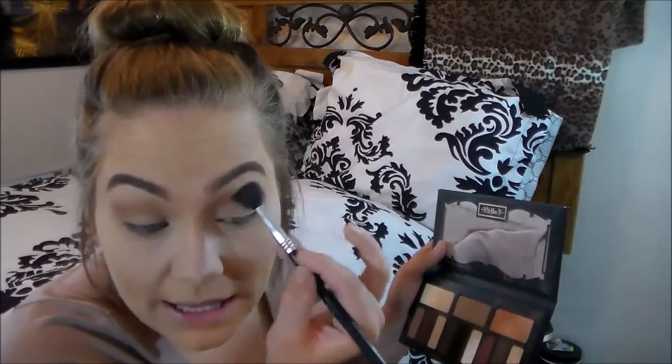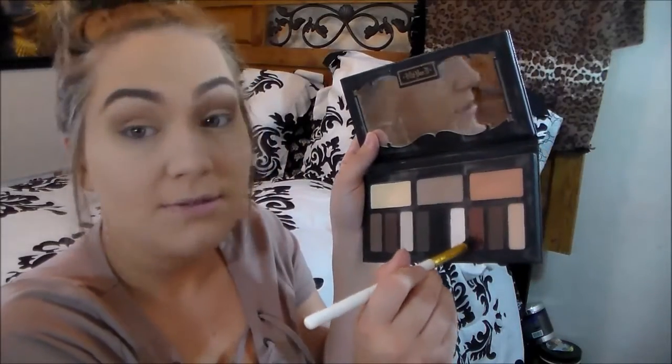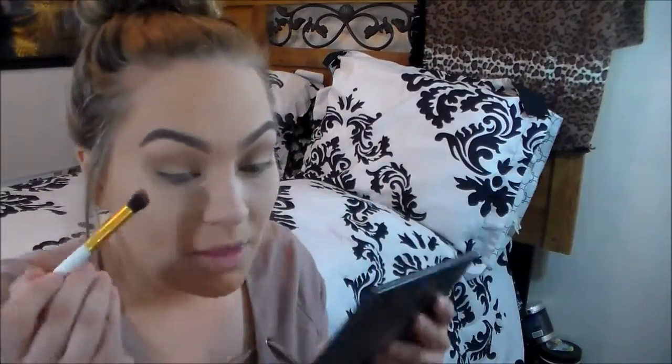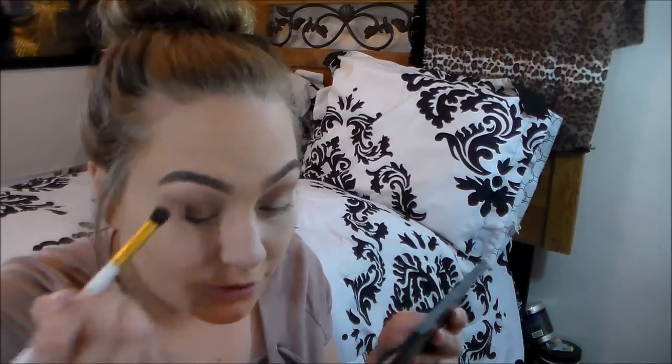And then I'm just going to take a little bit darker shade in the outer V, and I'm going to take this one right here. This is my favorite shade in the whole palette. I'm just going to darken it up a little bit by adding that into the outer V.